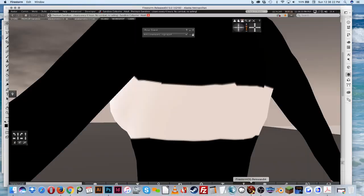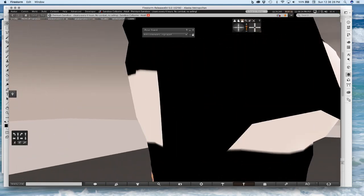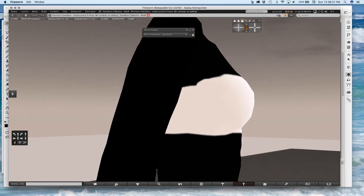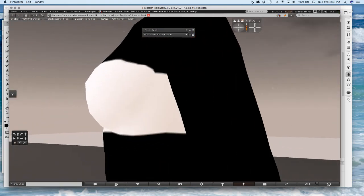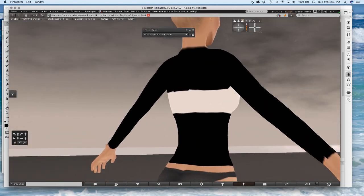Now, when we go back into SL, it'll automatically have updated. That looks a lot better, doesn't it? It's not perfect, but that's pretty good. I think it's going to be pretty challenging to really know where that seam is, especially if we put a seam line there so that it looks like that's where the stitching is. And if we have time, we'll do that.